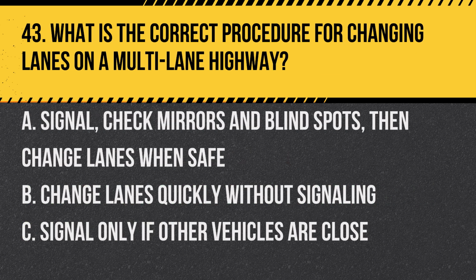Question 43. What is the correct procedure for changing lanes on a multi-lane highway? A. Signal, check mirrors and blind spots, then change lanes when safe. B. Change lanes quickly without signaling.